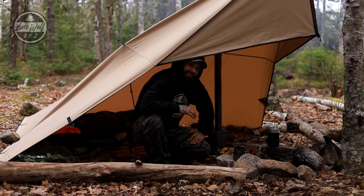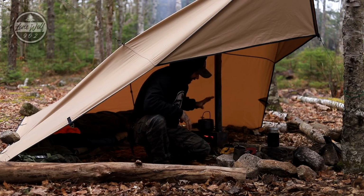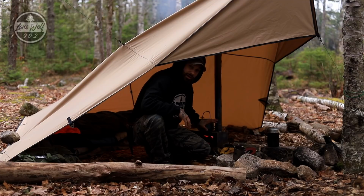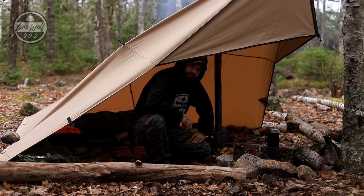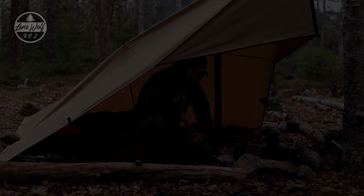Good morning, guys. It is another beautiful morning out here in the forest. I had the birds chirping just moments ago before I started moving around and kind of scared them away. The stove is cranking out some heat right now. I've got my kettle on there making up some coffee. So let me finish making this up and then I'll explain how last night went.